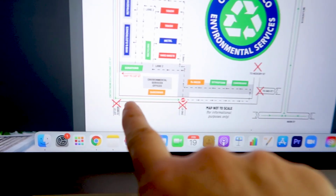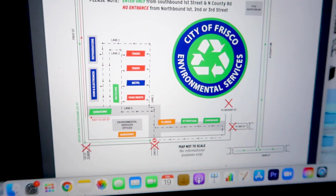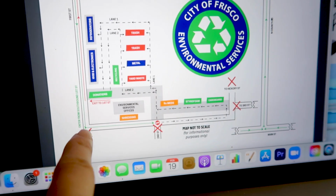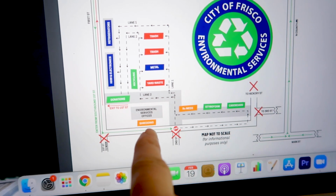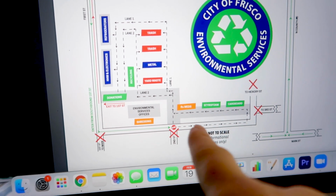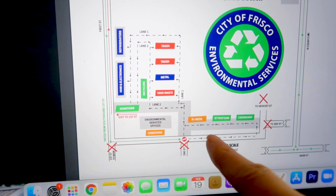There is a way that we're gonna need to pack our car. You see how they show you a map of everything. So we need to pack our car accordingly, but it tells you exactly how to get in, where you'll stop first. Usually it's always the shredding first. So you stop there. You would go back around if you have cardboards and styrofoam, medication type things.